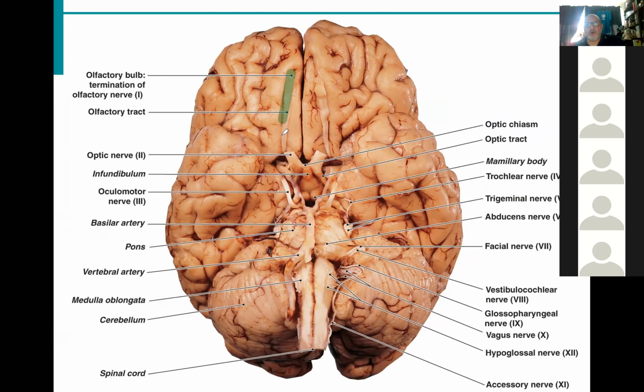The olfactory bulb and the olfactory tract, the optic nerves, the mammillary bodies. This structure here we haven't talked about yet, but it's the pons. This structure here is the cerebellum. So there are some big structures, some obvious structures that absolutely you should know and be able to recognize from something like this.